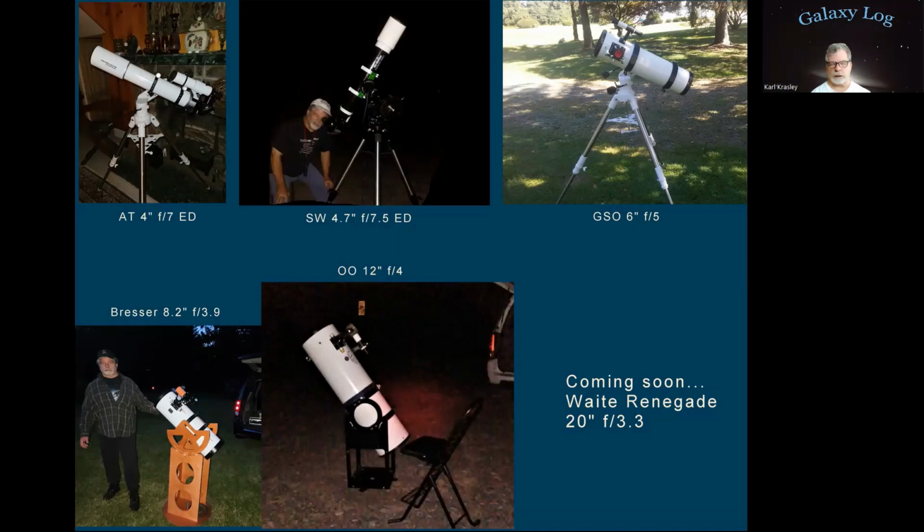And I've mentioned in the previous Galaxy log videos how much I really like this telescope. This has become an all-time favorite when it comes to aperture, compactness, easy to set up, easy to collimate, and of course the optical quality is outstanding in this telescope. And as you can see in the photograph also, which is nice, you can actually sit and observe using this telescope.